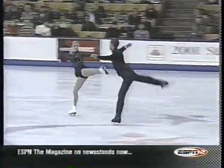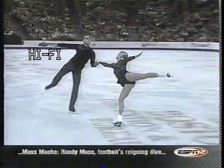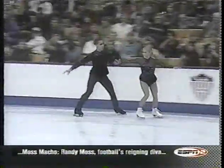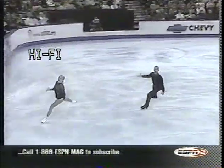Boy, are they building up nice speed going into the split double twist. Great height. Look at the coverage of ice. Wonderful. Now into the throw, triple Salchow. Good height. Wonderful control on that landing. Good speed.